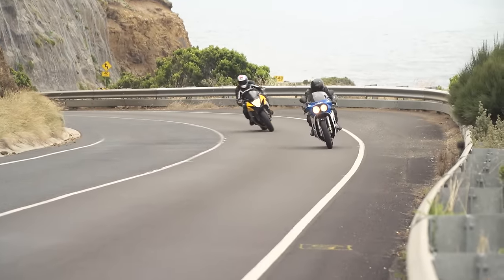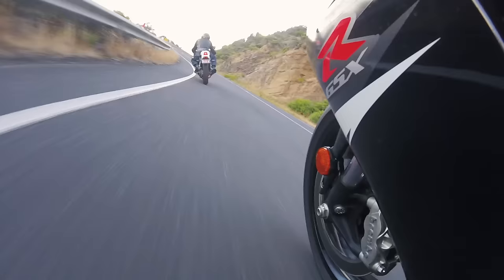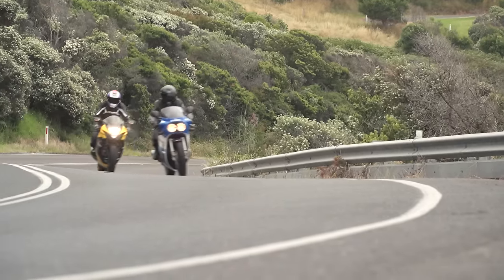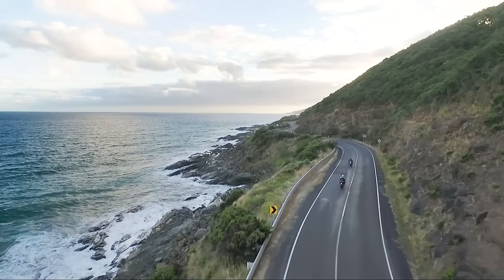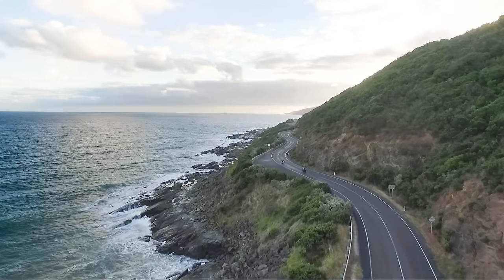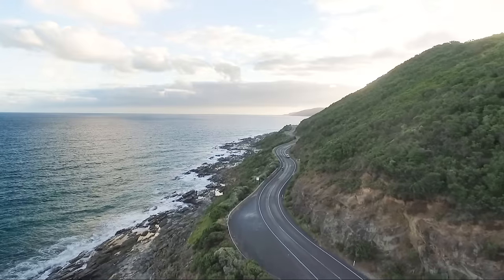Nothing calms the nerves quite like the therapy of a twisty road, and this road is truly one of the world's best. Tracing 151 miles of Australian coastline east of Melbourne, the Great Ocean Road passes by picturesque beaches, through villages, and along limestone cliffs.